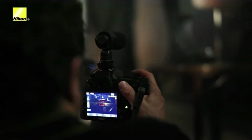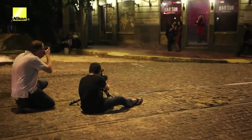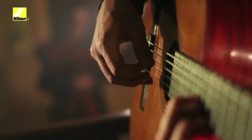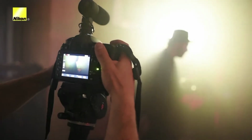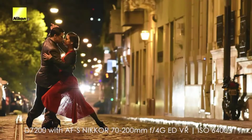That evening we shot at a quintessential tango bar, complete with bandoneon player and amazing tango dancers. It was smoky and dark, patina on the walls and floors, all the classic details you would associate with tango. The D7200 blew us both away with its extraordinary ability to function in low light in both stills and motion, thanks to the EXPEED 4 image processing engine.